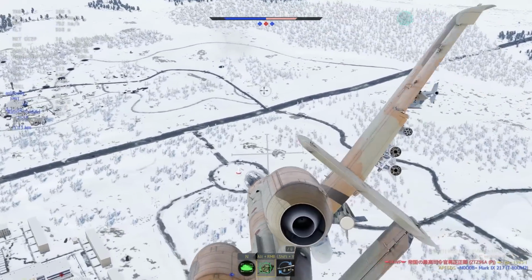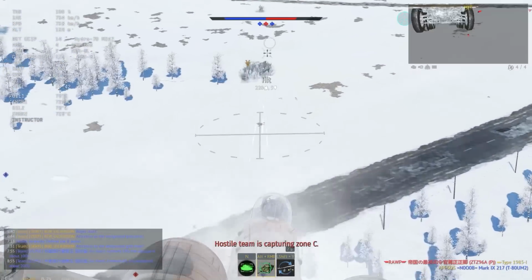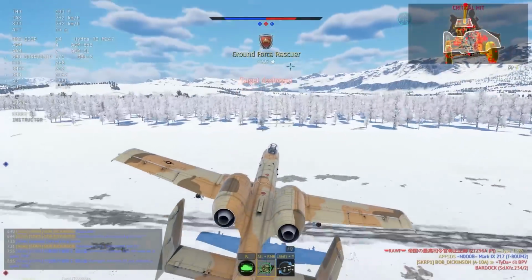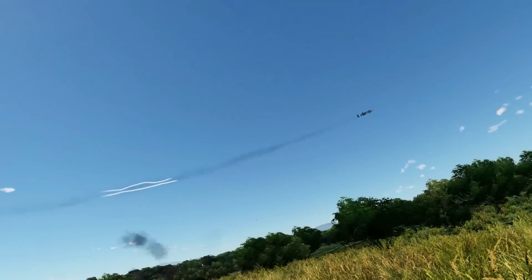I personally like to use the Mavericks at closer range, and while I'm doing stuff that close, I might as well use the gun to give fun to some of them boys on the ground, if you know what I mean. Status in the overhead, ready for test.